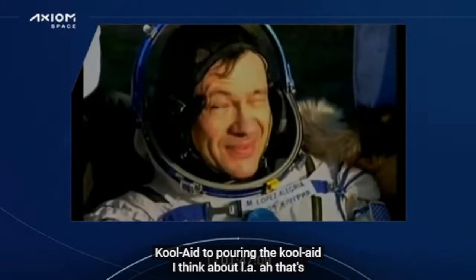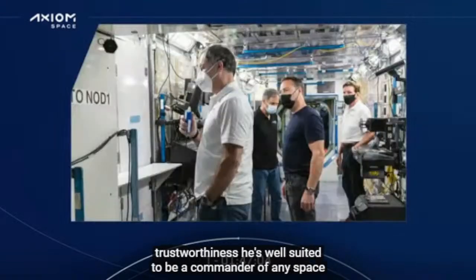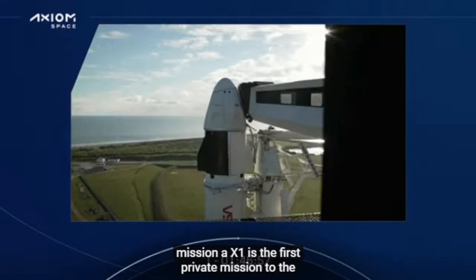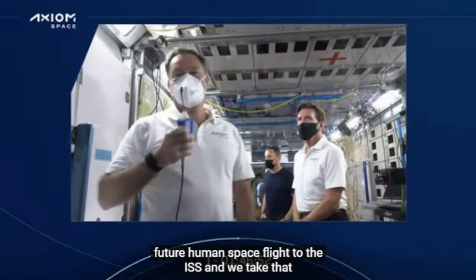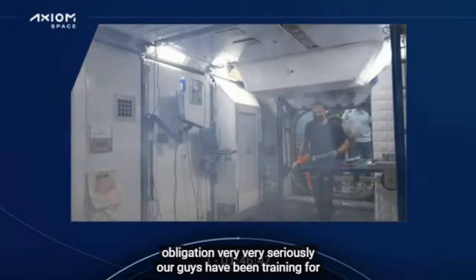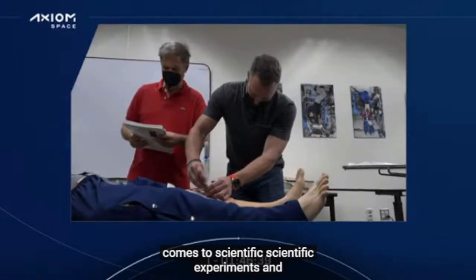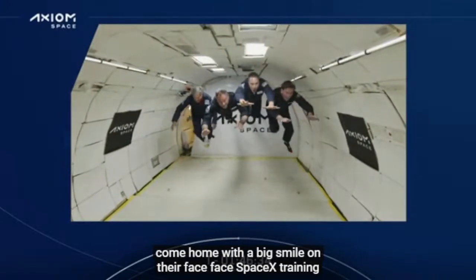The thing about L.A. that's special is his patience and his skill, competence, his trustworthiness. He's well-suited to be a commander of any space mission. AX-1 is the first private mission to the International Space Station. We are setting the standard for all future human spaceflight to the ISS, and we take that obligation very, very seriously. Our guys have been training for months, and they're trying to get a lot done, especially when it comes to scientific experiments and outreach. But I want them to really enjoy the experience, and I want them to come home with a big smile on their face.